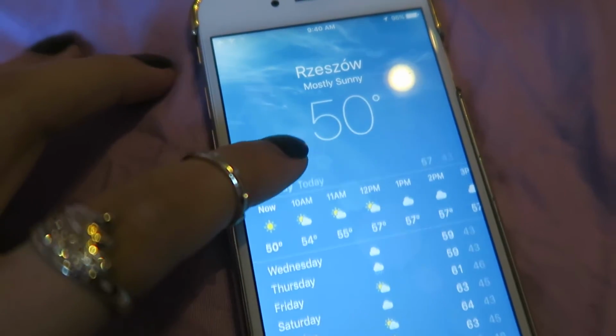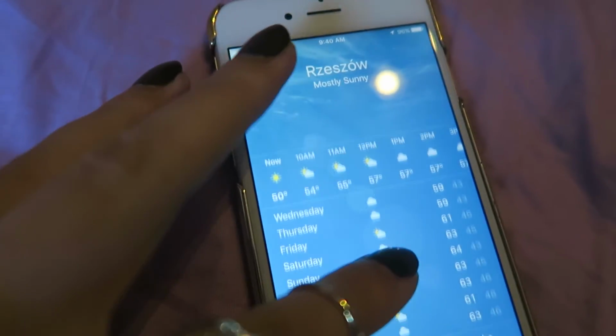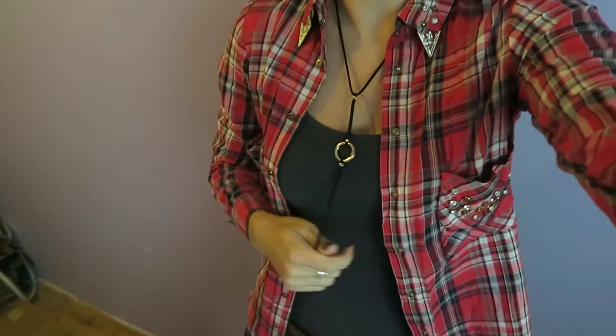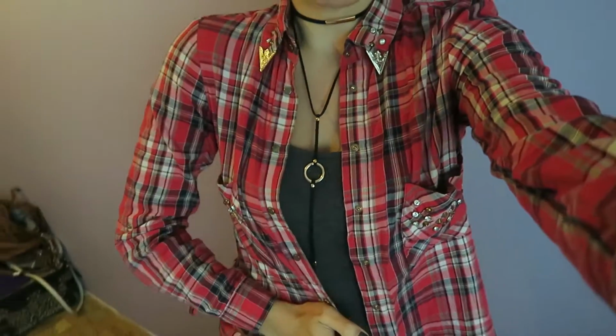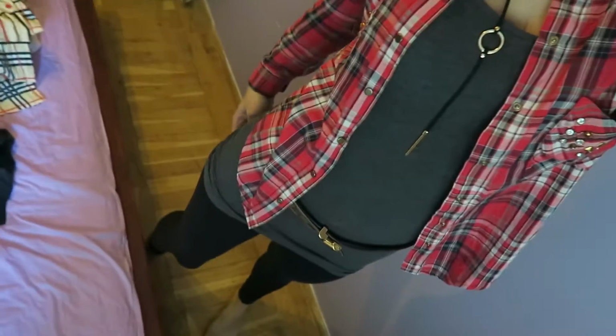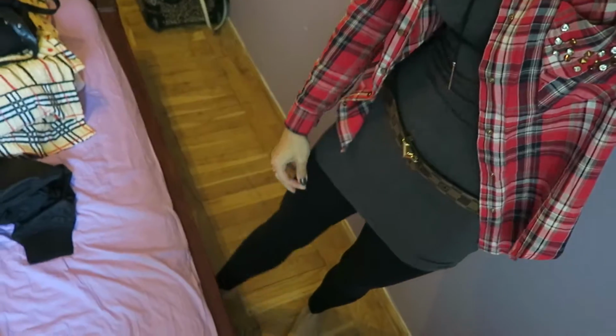It's chilly here today. You're looking at 50 degrees with a high of 57 for the day. It's pretty cold, guys. So here's my outfit. I'm wearing these choker necklaces, this long plaid shirt, and a longer shirt underneath so you can't see through the leggings. Then I'm wearing my leggings, and then I think I'm wearing my ruffle socks and flats.